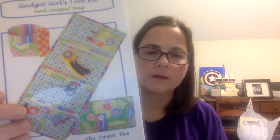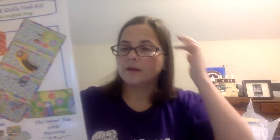But I saw this, Gadget Girls Toolkit. And that can be used for so many different things. And I have sewn with vinyl before. I made a tote bag for a friend years ago, and it came out nice. So, love that. Gonna make it. Just gotta figure out the fabric and get my hands on some of that vinyl. But I think it's adorable, and I had to get it.